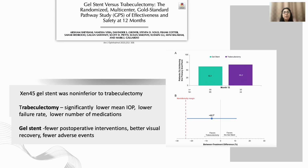A non-inferiority RCT of Zen 45 versus trabeculectomy with mitomycin C found Zen non-inferior to trabeculectomy. Although trabeculectomy has a significantly better IOP lowering, the Zen was non-inferior to trab with the additional benefit of less hypotony, fewer postoperative interventions, better visual recovery, and fewer adverse events.